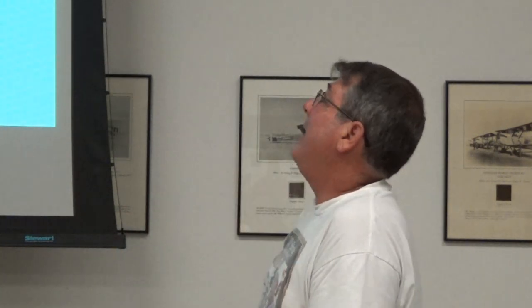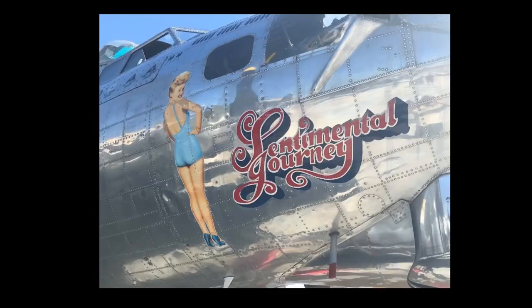Just because if I say just Nissan hut, people say no, it's a Quonset hut because the ribs go this way. It's fun. Sentimental Journey, not a whole lot we can do to this one because it flies. You can't touch it. We can probably polish it, but they have their own volunteers that come and polish it.